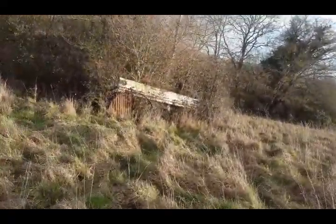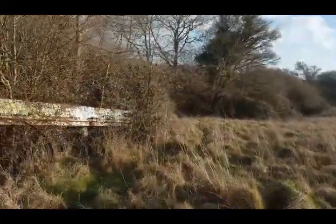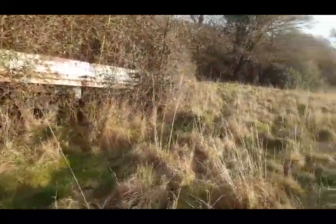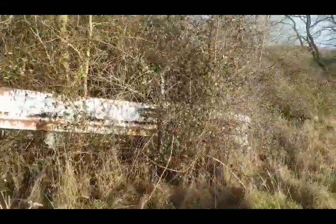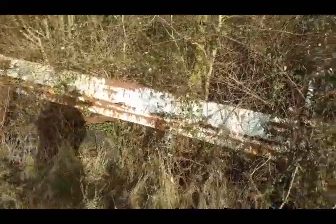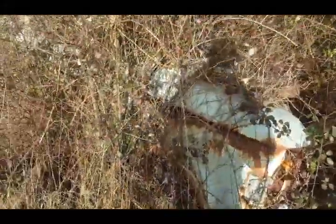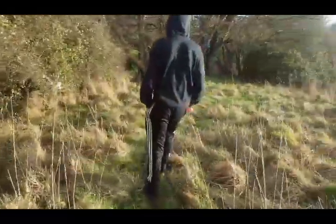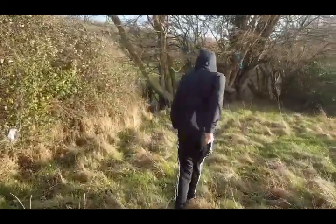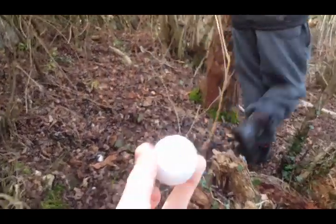Guys, if you play football, no, not football, golf. Come here, there's those golf balls down there. Yeah, hundreds of them. I did tell you guys, you can find those. Yeah, I am recording. You can find those golf balls.